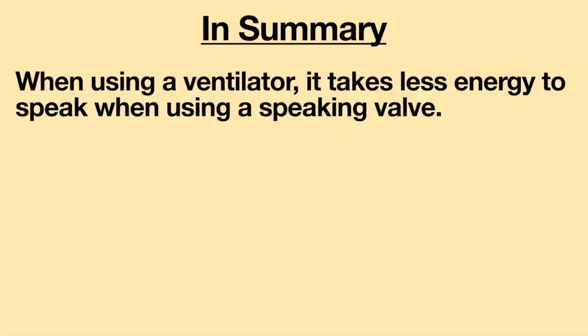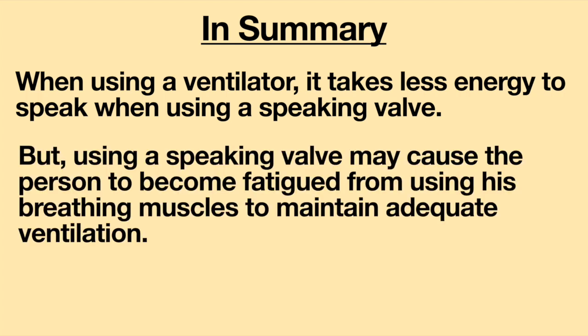In summary, when using a ventilator, it takes less energy to speak when using a speaking valve, but using a speaking valve may cause the person to become fatigued from using his breathing muscles to maintain adequate ventilation.